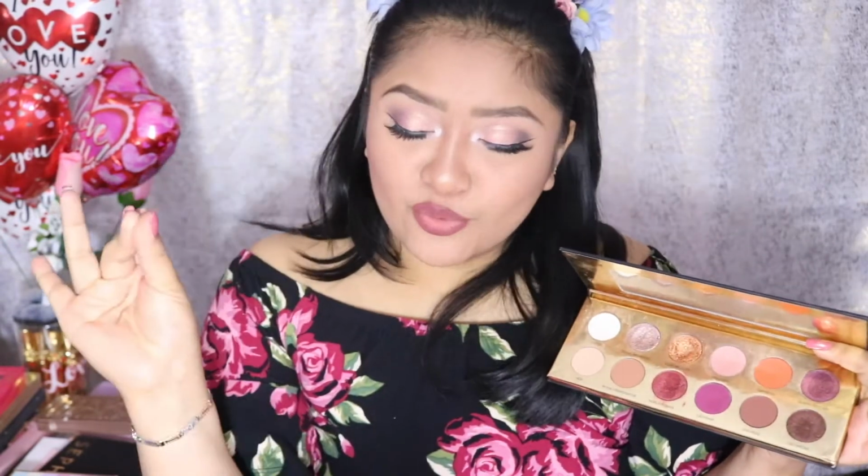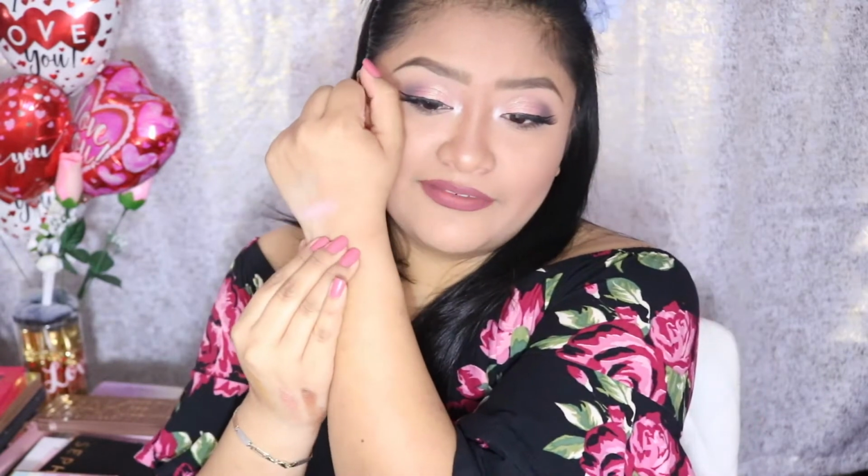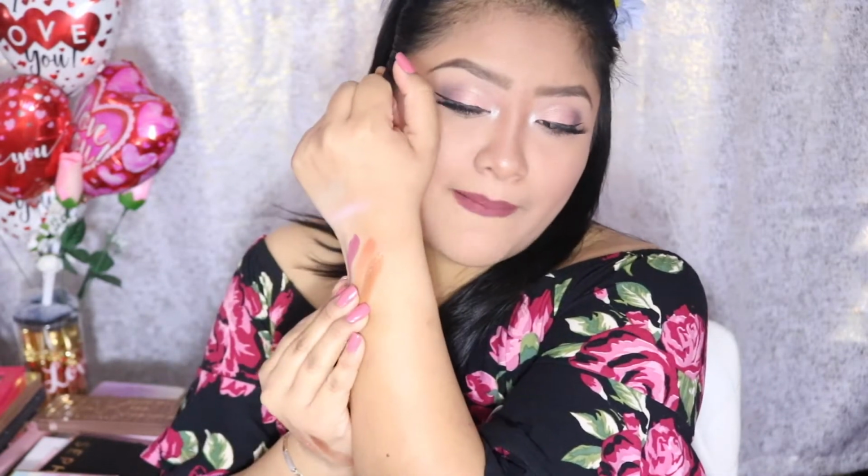The mattes are incredible, and then look at this gold. This gold has to be my favorite. You barely touch it and you get so much pigmentation, guys. It's like, oh, dreams do come true, basically. And I need to get the Cheers to the Hearts palette or something that Colored Rain came out with. I haven't gotten my hands on that one, but I need to.